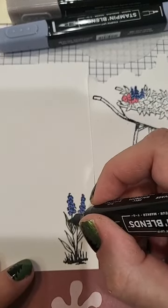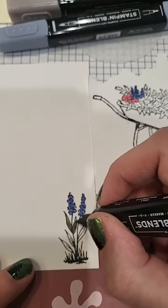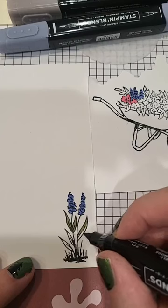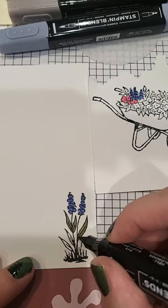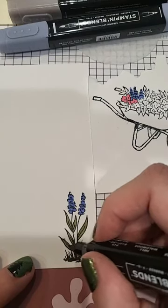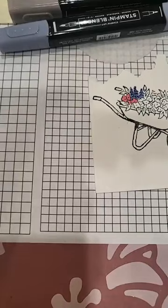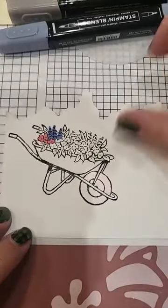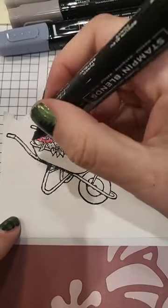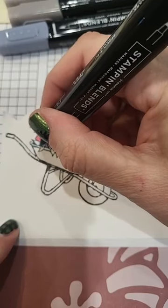And then I used the light Mossy Meadow. Just see how that's a brush tip? And you use that as a paintbrush almost. See how professional looking that looks? Doesn't leave any lines. Then I'll show you how to shade the wheelbarrow, because there are shading techniques. Let me move over the wheelbarrow for you. And so what I did is I started with a dark first. And I used dark Balmy Blue. And now my dark Balmy Blue does need some love, and I need a new one.